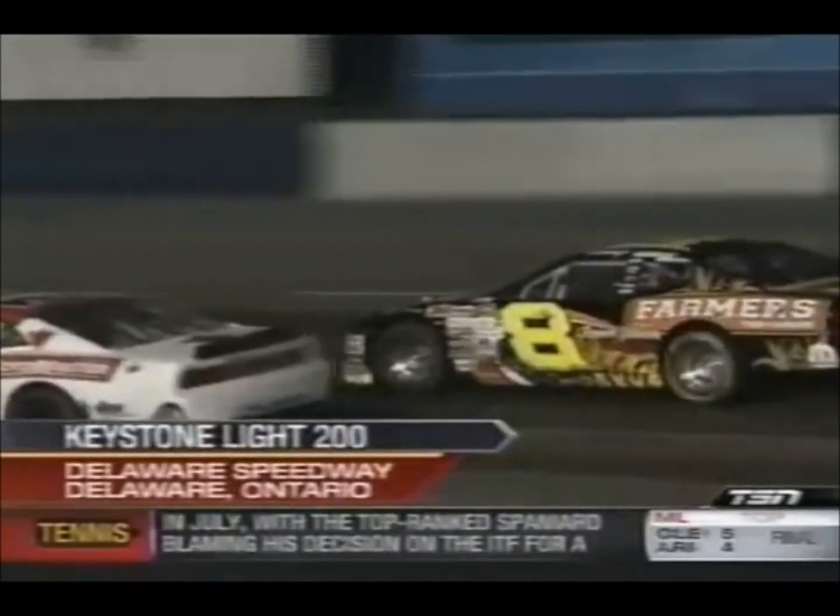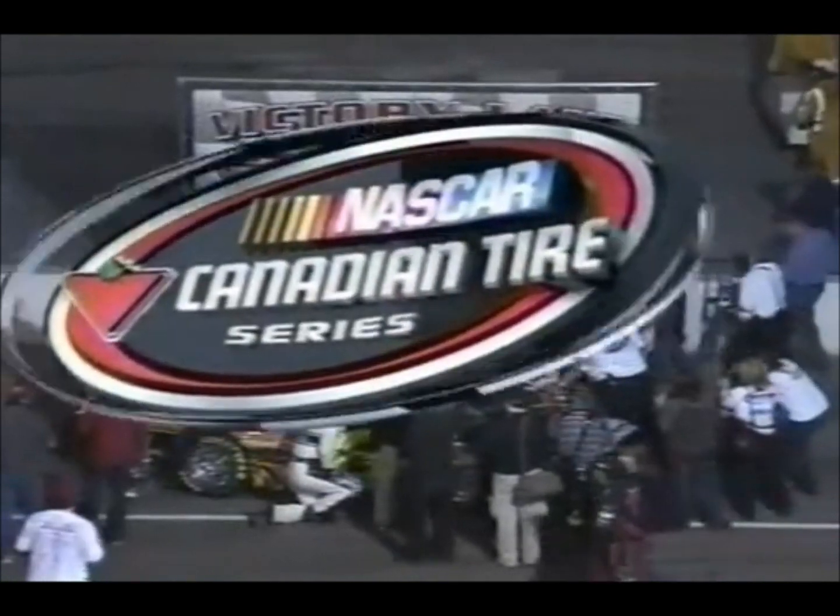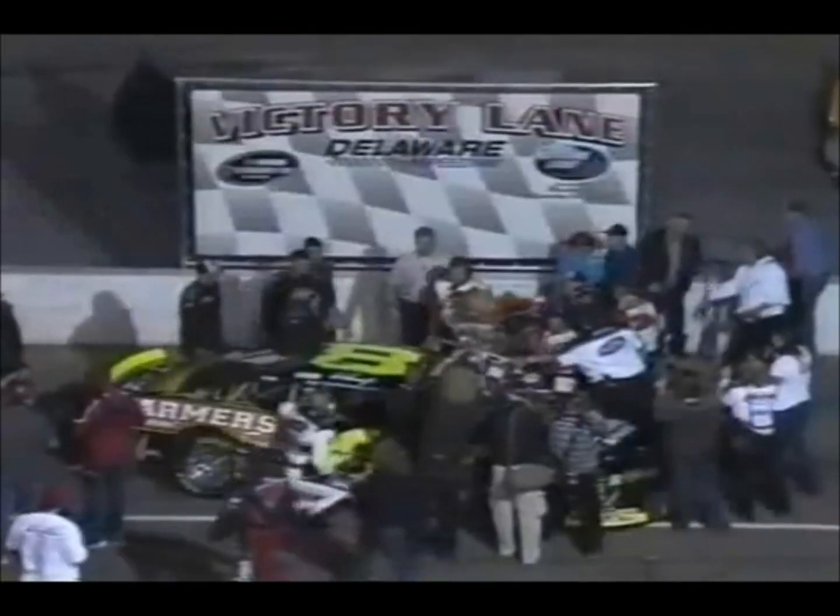High fives all around in the 8 pit as Don Thompson Jr. wins his first here in 2011. Don Thompson Jr. owns the winner's circle here tonight at Delaware. He led the last 45 laps of the Keystone Light 200. Here's more with Todd.